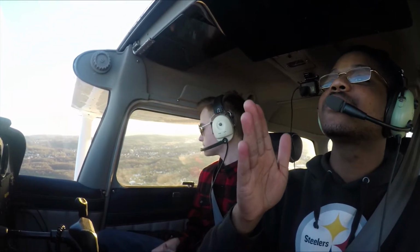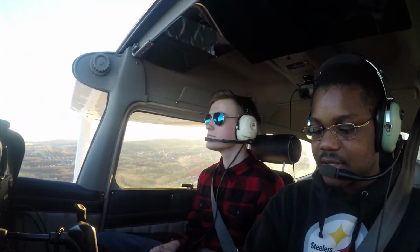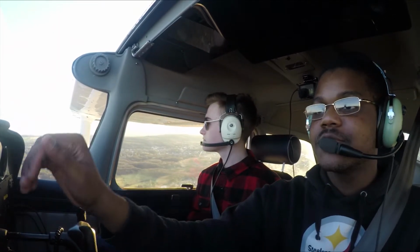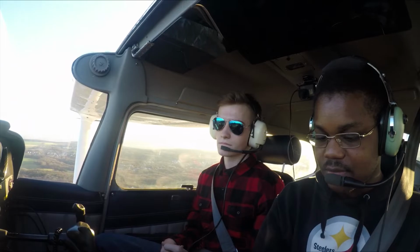So basically what we're going to do is fly straight and then we're going to exit and fly over that castle just in front of us. But we're going to climb to 1,150 and then we can't climb anymore because that's the traffic pattern altitude.